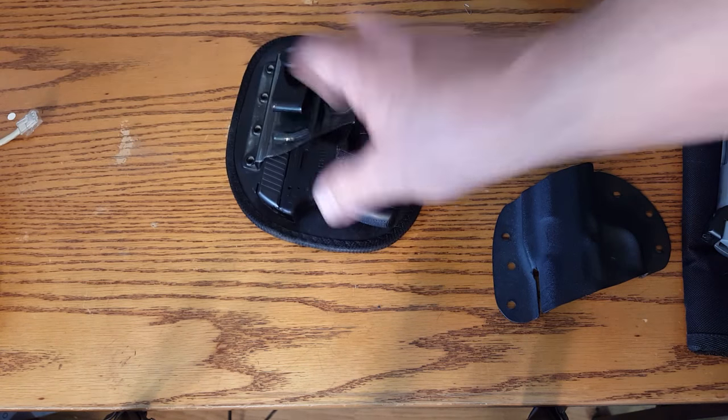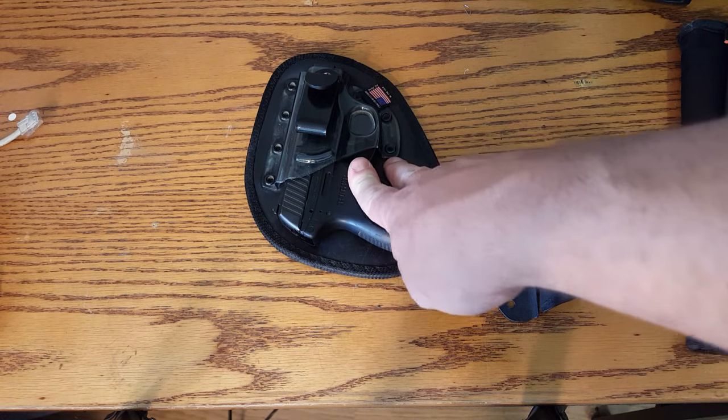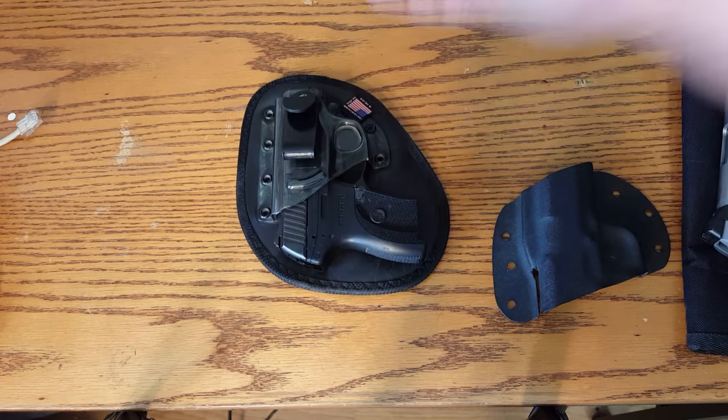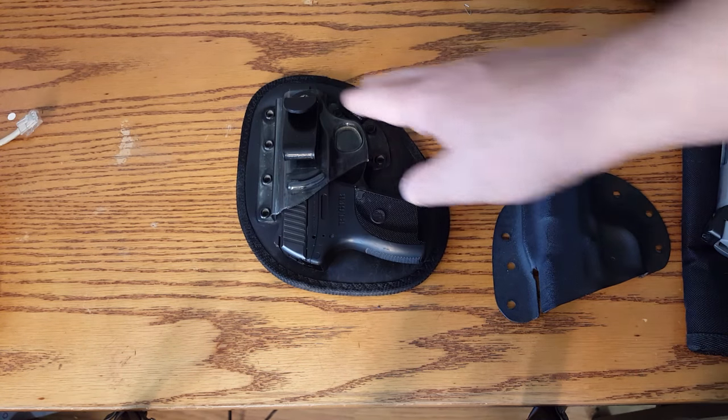Then I went to a super easy to carry holster from Nate Squared Tactical. It's a pretty cool little company. It's these two guys called Nate, and their symbol is Nate squared, like two Nates, or Nate squared. But anyways, you'd have to look at the website to get it.